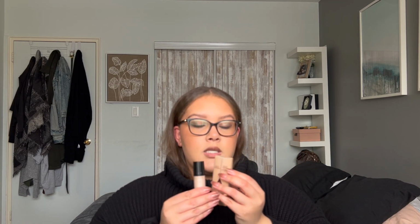The next product that I'm taking out of my project is the Saie Glowy Super Gel. I put this in the project because I use it in tandem with this product, and if this product is no longer in the project, I don't really see the need to have this product in the project anymore. Because this is a stick foundation, hold on. To preface, the way that I would use these two together is I would squirt some of this into my hand and then pump this into it and mix it all up and apply it.